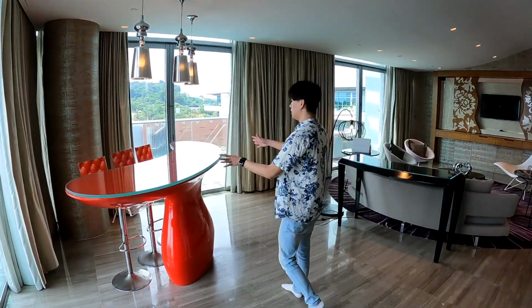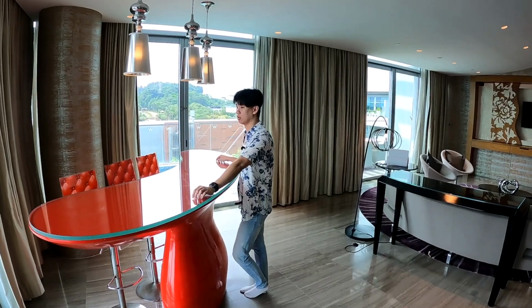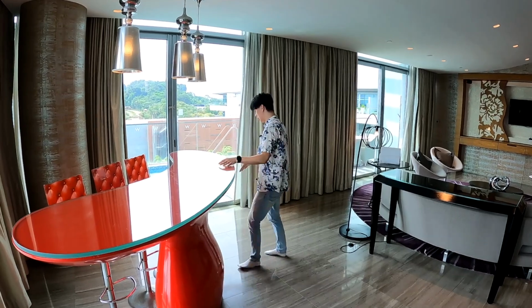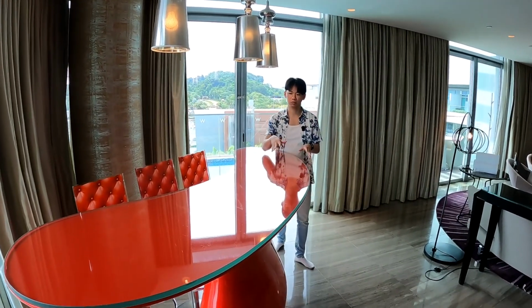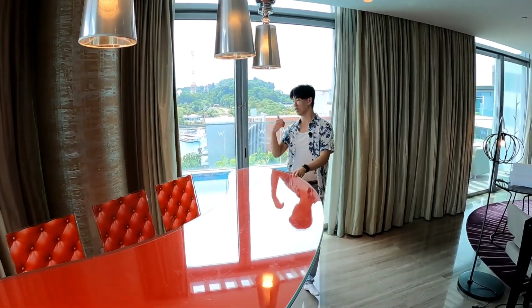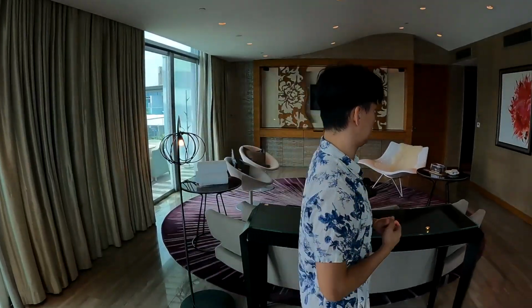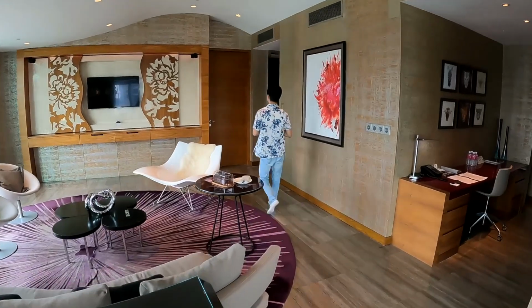Okay, and right in front of me here, this is the bar table. If you're gonna host some party here, you can probably set up a DJ station here, I'm not sure. Okay, but I don't see any power point. Oh, there is. So the DJ can DJ here, have some bar drinks here. It's quite nice because right outside is the pool as well. We'll show you later on. Okay, so let's head out to the bedroom area. And you'll go through this door.